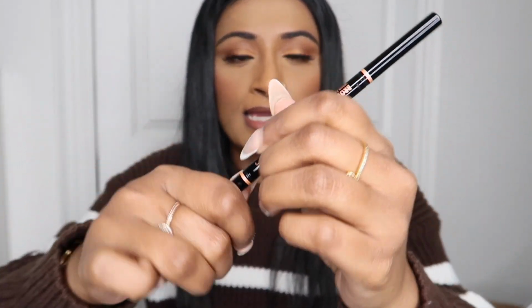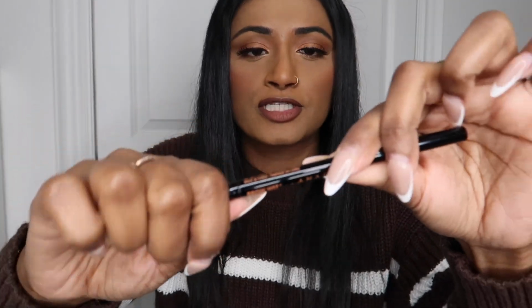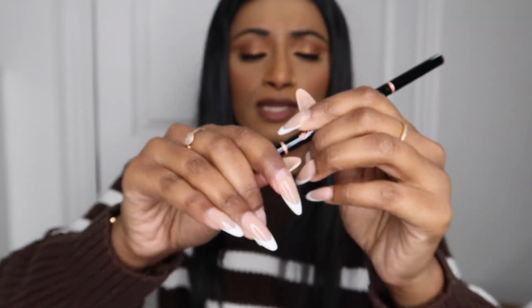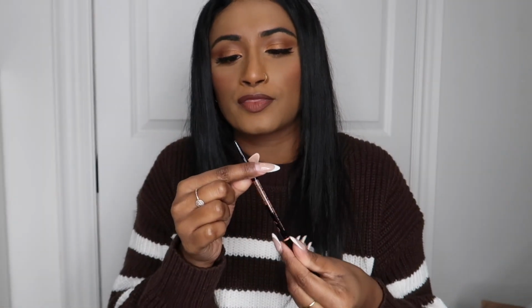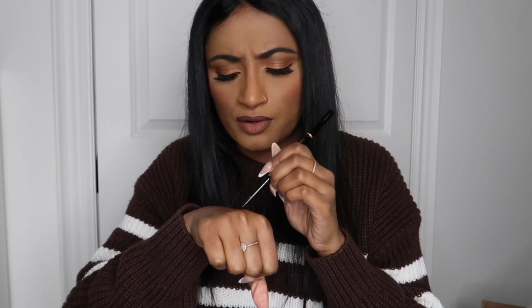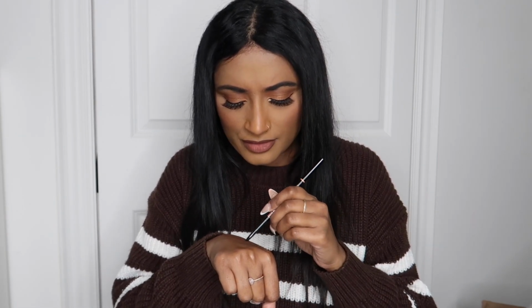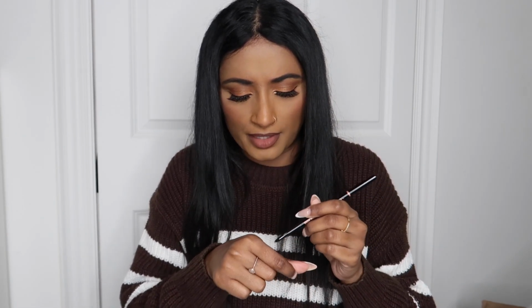So one side is the actual product, and the other side is a spoolie that just looks like that, which is so convenient. So again, let's look at the color. So this is a dark brown color. Oh, they're so similar. What? They're very similar. Did I pick up 2 Ebonies? No, they're not. They're different. Oh, they look so similar. So actually, Ebony might actually work.